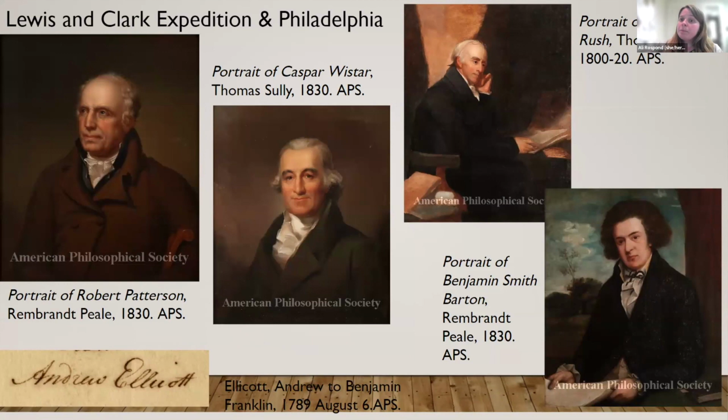And again, these are people at the top of their field. You'll see here some of the members that Lewis met with, whether it was Robert Patterson and Andrew Ellicott, from whom he was learning about surveying and astronomy, or Caspar Wistar here, from whom he was learning about anatomy and fossils. Lewis also met with Benjamin Rush, where he received medicinal supplies and also just learned about basic medicine.